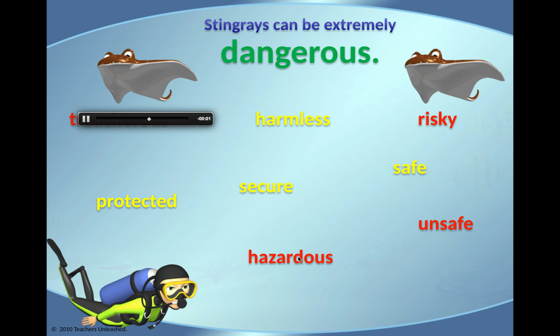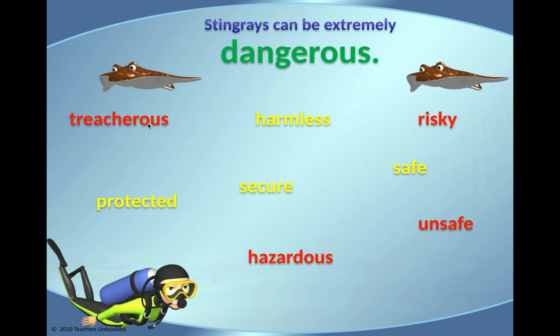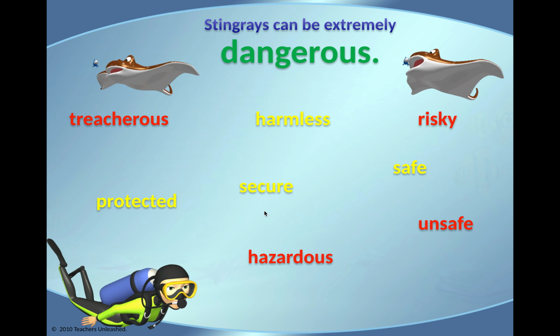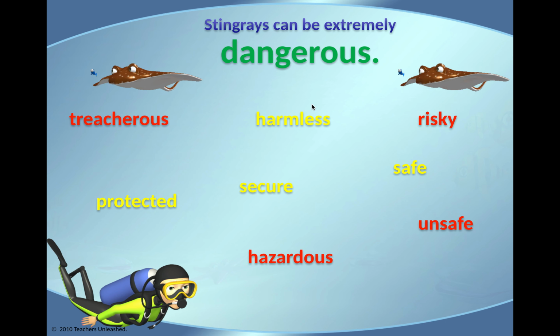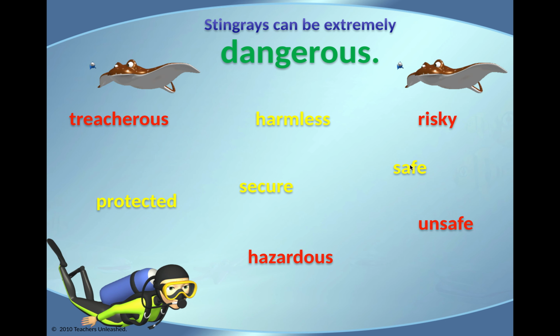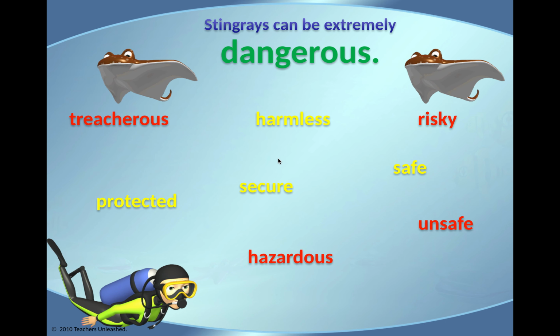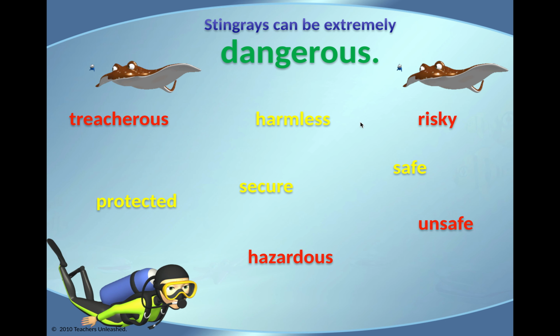So hazardous, risky, unsafe, treacherous. Okay. So the red are the synonyms, okay? And now the yellow are the antonyms. So the opposite of dangerous are harmless, secure, protected, safe. Okay? So the red are the synonyms, the yellow are the antonyms, or the opposite. Okay, so please write these down.